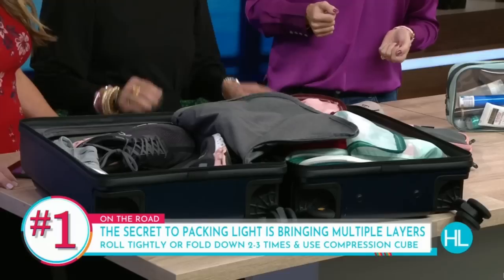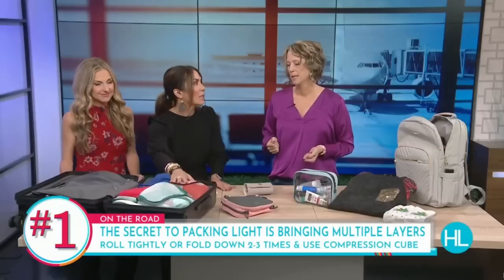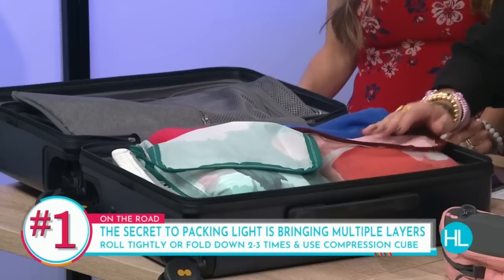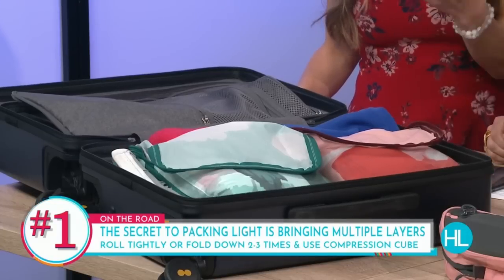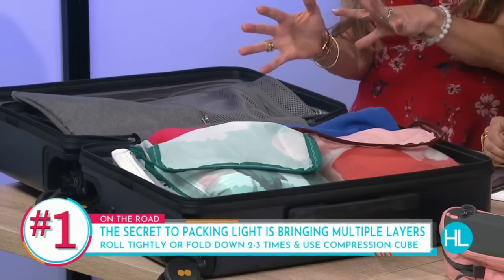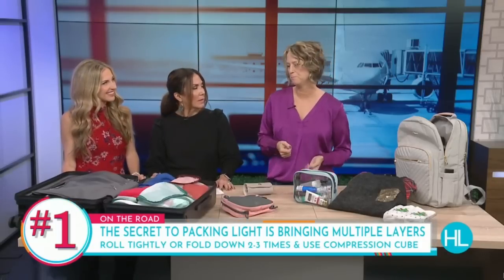It is genius, and I know there's simple tips here, but you also recommend the cubes. If you don't have this, this is what you need. Yes, they squeeze and smush and squish and compress the air. They also help you stay organized too. You can keep everything together, like items with like items. And if you have kids, they can each have a different pattern or color cube, stuff like that.